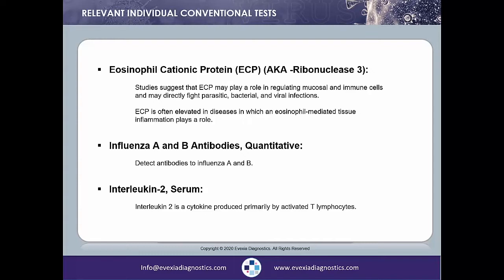Next is a cytokine called interleukin 2. Now, this cytokine is produced primarily by activated T lymphocytes, and it plays a role in promoting what's known as clonal expansion of antigen-specific cytotoxic and suppressor T cells. That's a mouthful. Bottom line here is that this cytokine has been shown to mediate multiple immune responses of a variety of cell types. The bottom line, again, is that it reflects immune system response. It's a good idea to take a look at it. So that's another analyte for consideration.